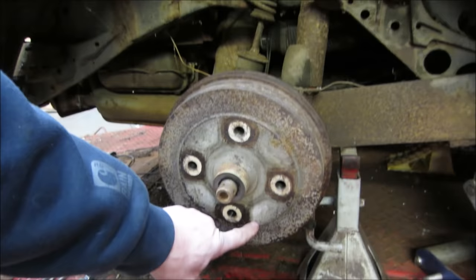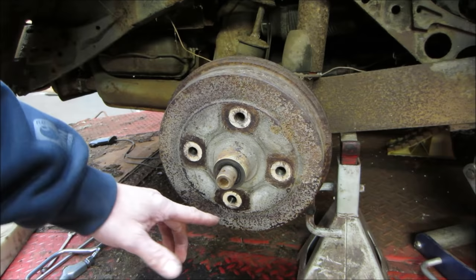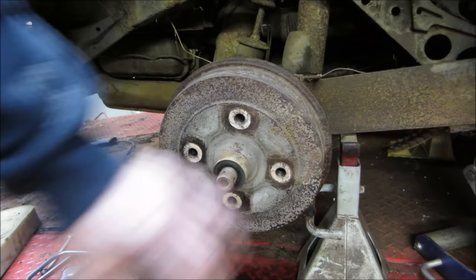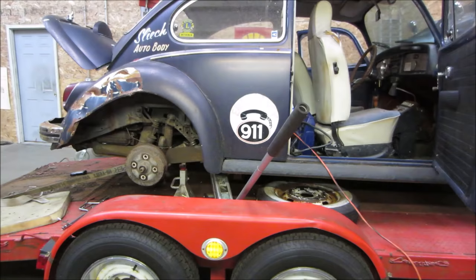I tried to adjust them, they are locked up solid. One of the things you can try and do, it's hard because it's on the trailer, is get in there with a punch and a hammer, and sometimes you can get them to rotate a little bit, but I think everything in here is pretty locked up. All right, cold start, let's see how it does.